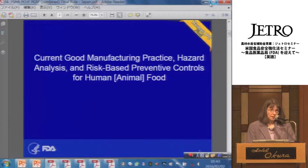This is a combination of our current good manufacturing practice regulations, which are now found in 21 CFR Part 110, and the FSMA requirements for hazard analysis and risk-based preventive controls. For animal foods, this is the first time that they will have current good manufacturing practices.